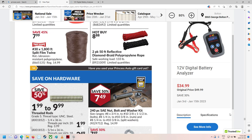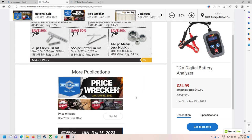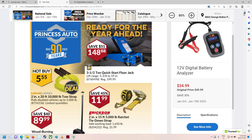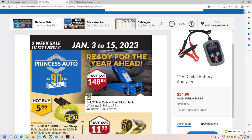But anyways, I guess that's your 2-week Princess Auto sale flyer. I thought it would be a little bit shorter. Only 55 pages, not like 90, like the last Christmas one. Gosh, that was huge. Anyways, that is from January 3rd to the 15th of January, 2023.